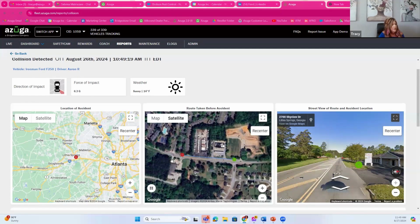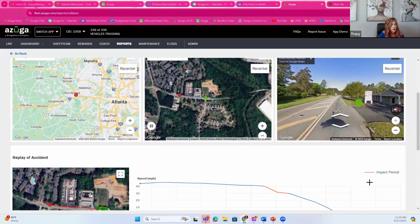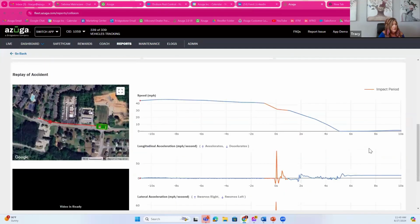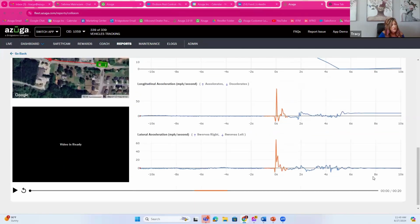And then you've got 3 virtual maps here that you can look at: the location of the accident, what the route was that they got to before the accident. And then this is like your Google guy for a street view. And then below you've got your acceleration and deceleration.